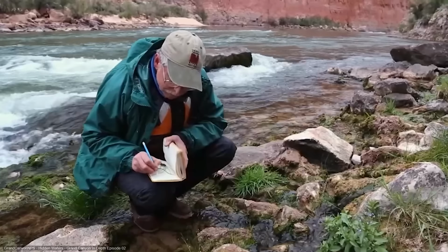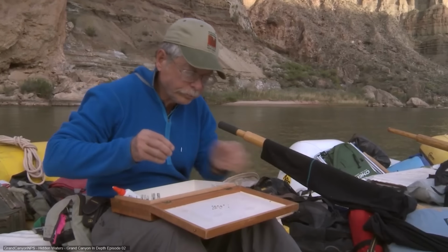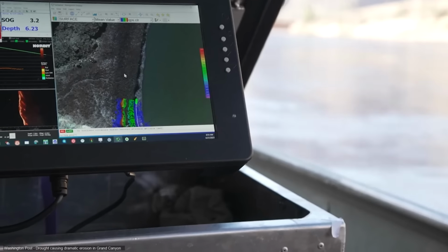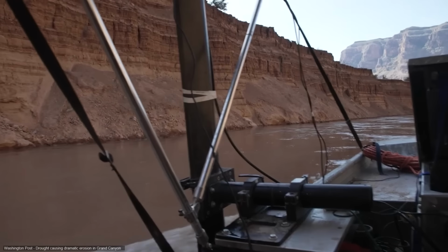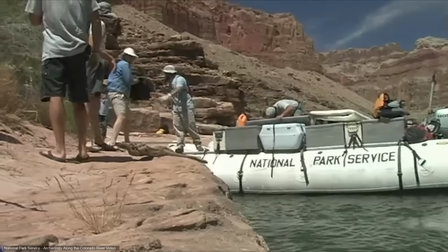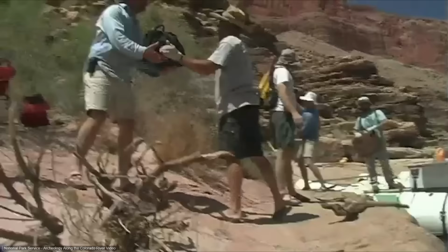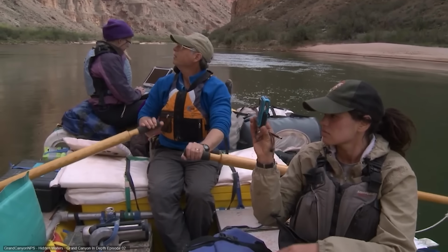Thanks to these experiments, scientists and engineers developed a new permanent water release protocol. Now, artificial floods aren't scheduled in advance, they happen when enough sand is built up in the river. In other words, the flood comes when nature decides. The main focus is on Marble Canyon, roughly a 60-mile stretch of the Colorado River that starts just below the confluence with the Paria River.